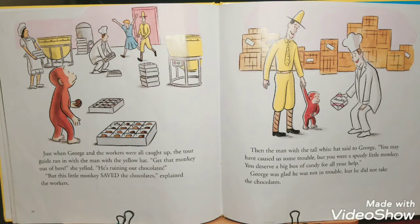"He's ruining the chocolates." "But this little monkey saved the chocolates," explained the workers. Then the man with the tall white hat said to George, "You may have caused us some trouble, but you were a speedy little monkey. You deserve a big box of candy for all your help." George was glad he was not in trouble, but he did not take the chocolates.